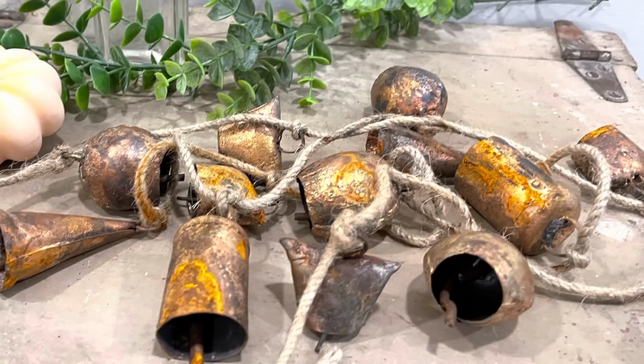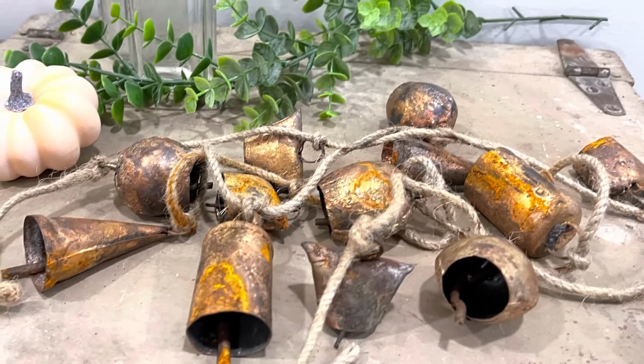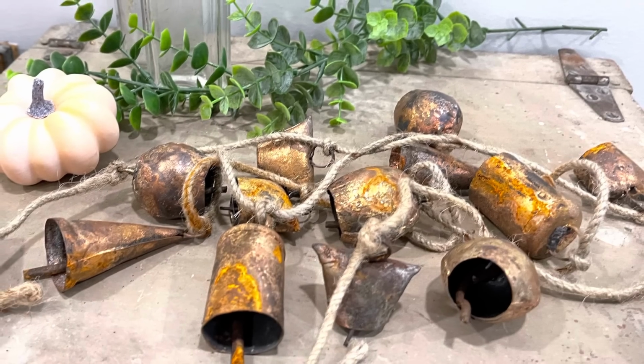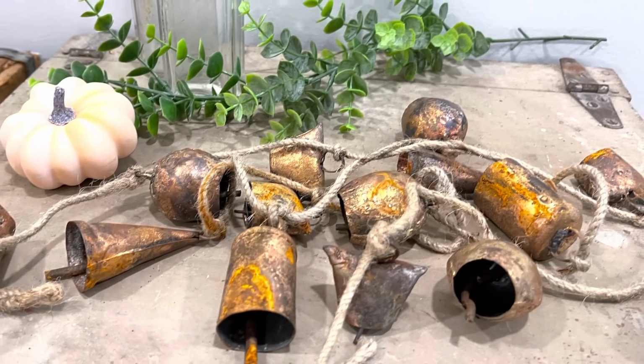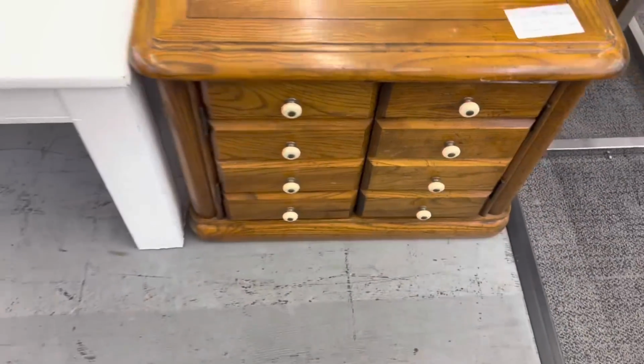Most recent haul, I thrifted these bells and I am in love. They sold really quick, so I'm going to try to replicate this patina on those bells for a Christmas DIY coming up in the near future.